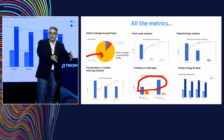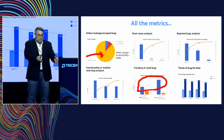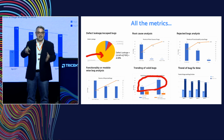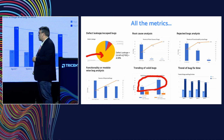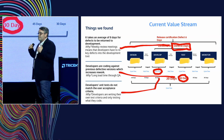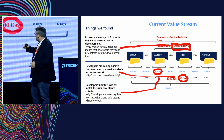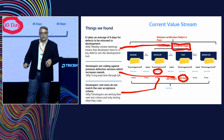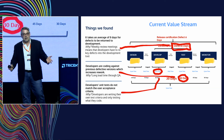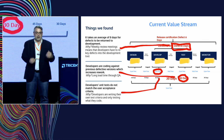So what's my problem over here? Yes, the team's doing well, they're finding defects, they're uncovering them, but we're delivering code that is riddled with defects. So there's a problem here we have to take a look at. And then looking at the value stream, of course, there's a couple things I found out when I went through this process. First, I found out that the quality department has a weekly meeting where they review all the defects, and then they key them back into Jira so that the team can work on them.